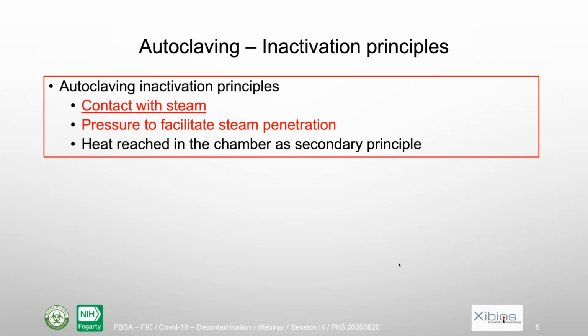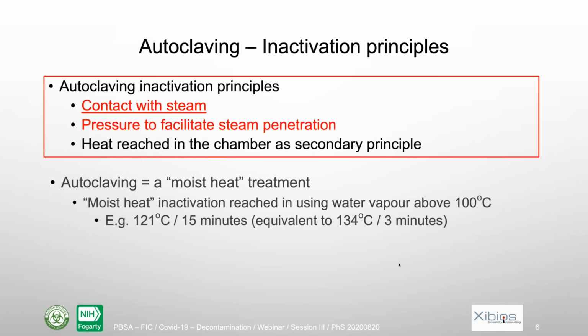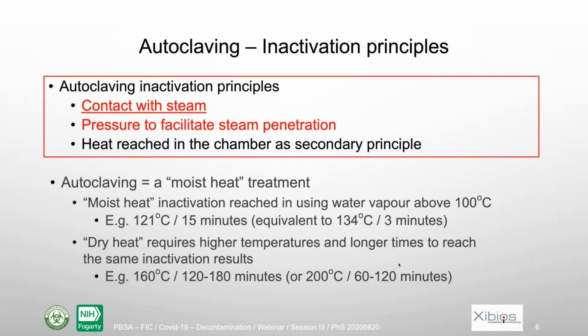The best indication of that is if we compare autoclaving, which is a moist treatment, with dry heat. With moist heat, so autoclaving, you need 121 degrees during 15 minutes, for instance, to reach some result. And that's equivalent to 134 degrees for 3 minutes. If you want to reach the same level of killing or inactivation with dry heat, for instance, using an oven, you will need 160 degrees and for 2 or 3 hours. Or if you reach a higher temperature, like 200 degrees, you will need 1 or 2 hours. So you see that it's less efficient. You need more heat, a higher temperature, but also a longer time.